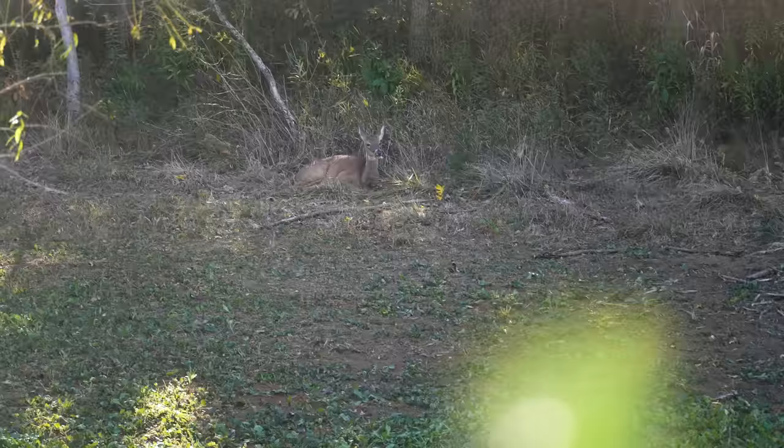Conditions are still really good. We're in the back end of this cold front, probably the last good day, but the wind is calming down, still out of the northwest. Been cool all day, so I expect to see good deer movement tonight.